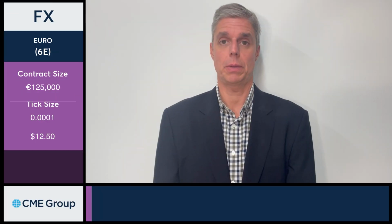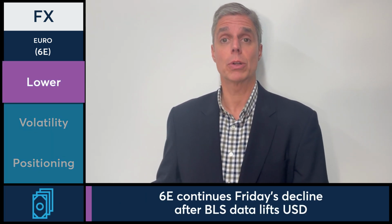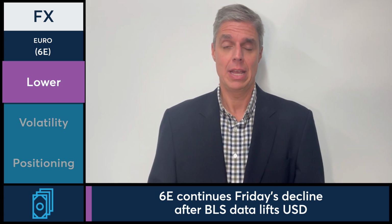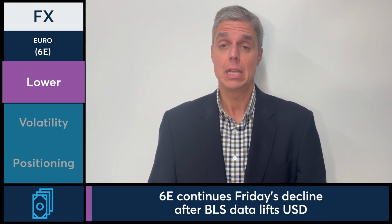Euro currency opens up the week moving lower, something that started on Friday. Recall on Friday we traded as high as 111.5, then moved lower. Today we continued to move lower, getting all the way down to 110.5 as the market tries to get its sea legs under it following last Friday's non-farm payroll number and the bid to the dollar.